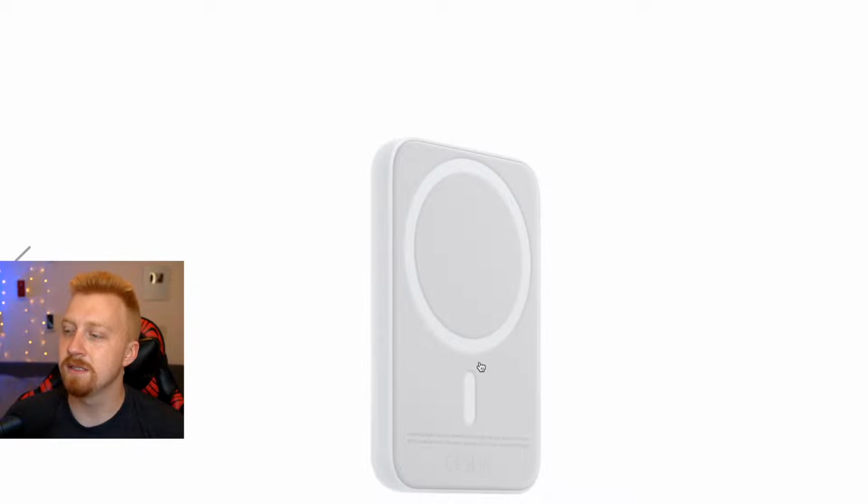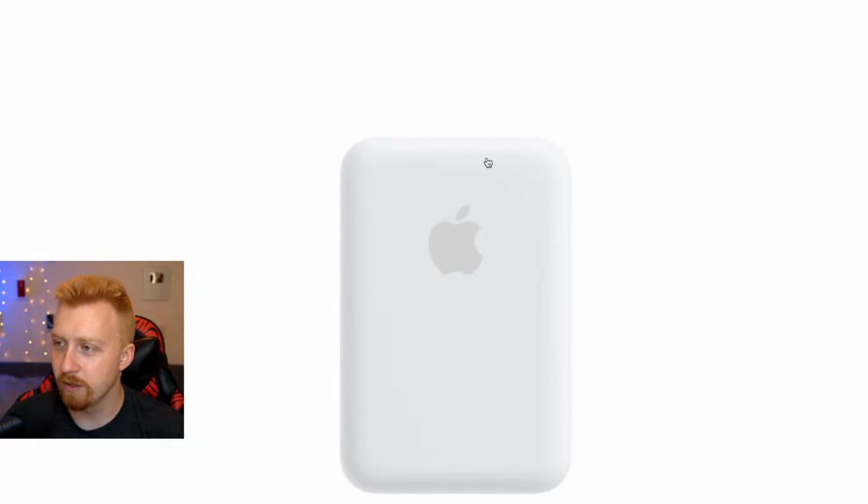Even though, physically, I don't see anything wrong with that. If it's the size and shape of a MagSafe puck right there, theoretically speaking, it wouldn't be terribly difficult to just put the metal ring on the outside here, so that if you wanted to charge the pack with a MagSafe puck, could you?